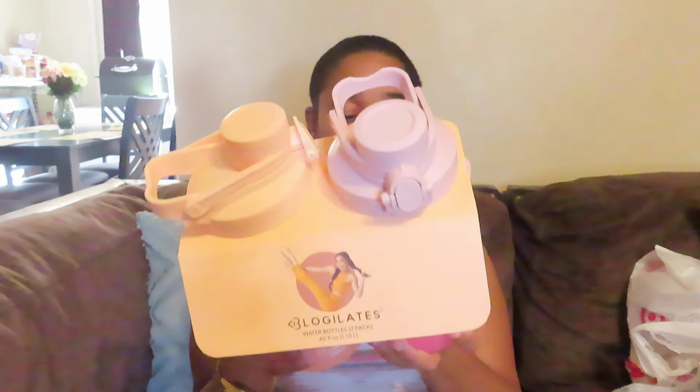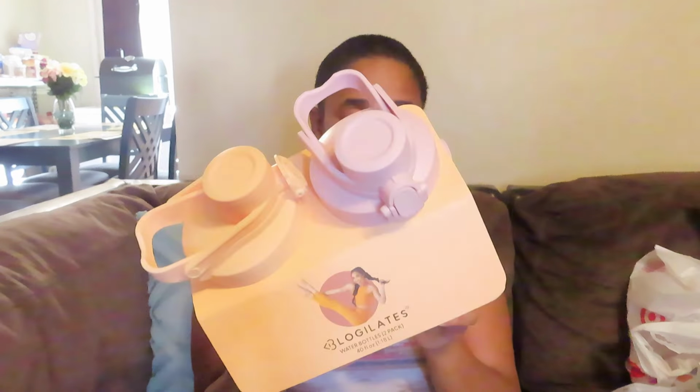They're 40 ounce bottles, because the one that I had, I was so happy about this, but it looks like it's a big water bottle, like you're drinking a lot of water, but you're really not, because inside is actually a smaller bottle. I want something bigger where I can take more water with me. So I have these two right here. I'm going to use one for water and probably one for like juice or something. I think that's what I'm gonna do.